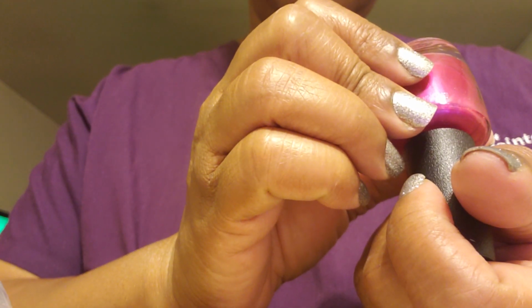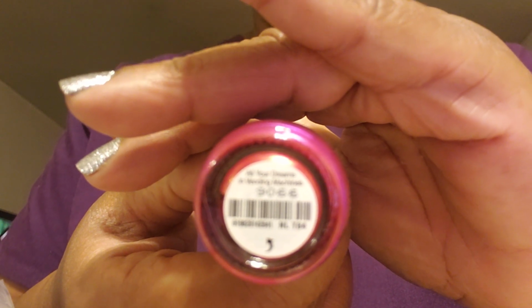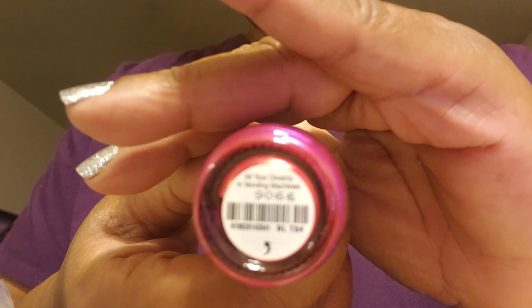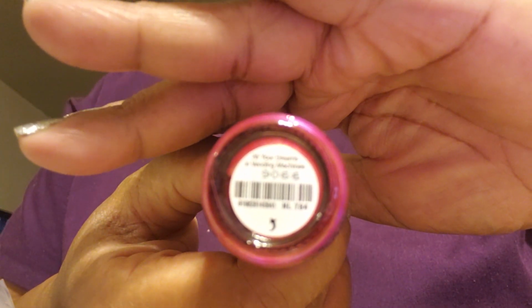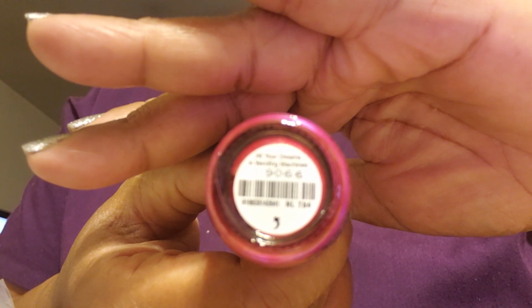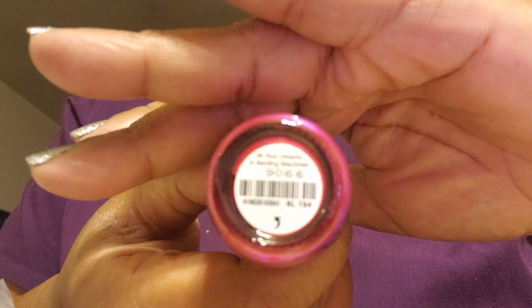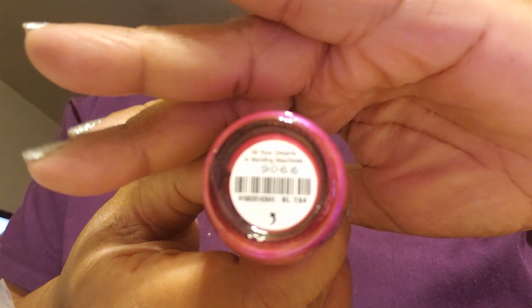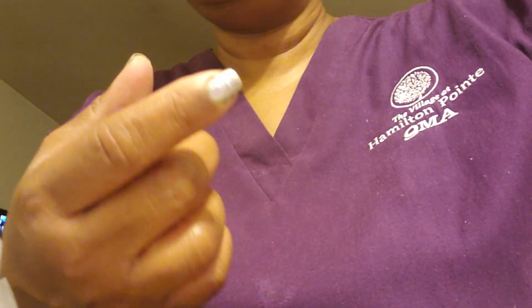This next one is All Your Dreams in Vending Machine. So this is not a part of that collection. This one is a part of the OPI Tokyo collection. So I must have picked out all the colors that I liked in the Scotland collection. This one is one of the ones that I am missing, so I might just need two more. I think I was missing the sushi roll one and one of the pink shades. I'm going to have to look and see. I think there's two more that I want. So this one right here is not from Scotland. This one right here is from the Tokyo collection. So I'm going to put that separate so I can find my list for what I need.